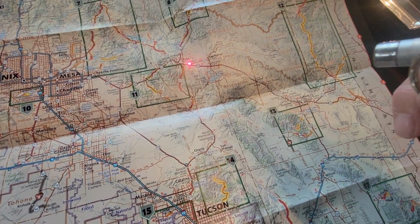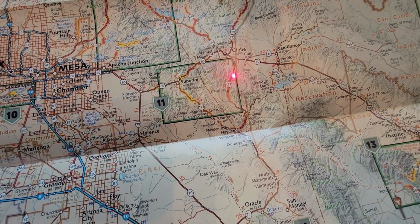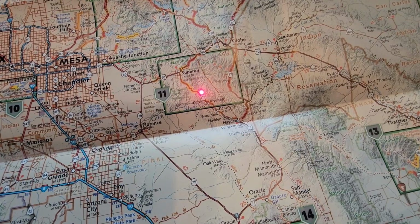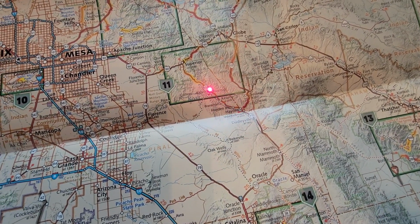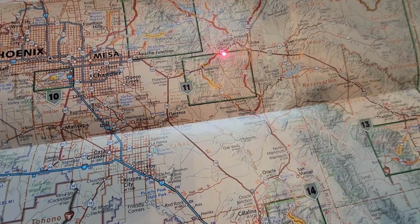I came down here, dropped down, had lunch in Safford, and rode the 70, which was a pretty cool laned highway, actually. Right here where it says Globe, I came into this area and did this loop, which probably was about an hour and 15 minutes. Very impressive. I wish I had taken more photos or video. This is a very interesting area, stuff I've never seen before.